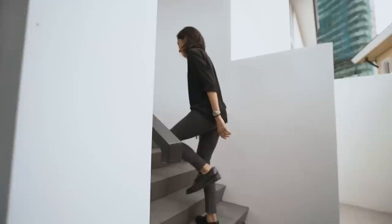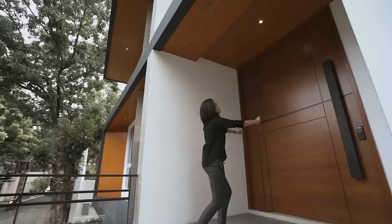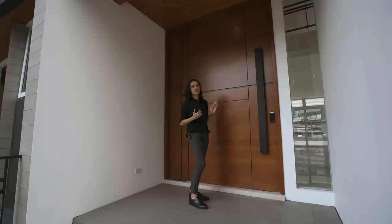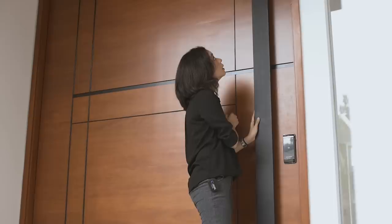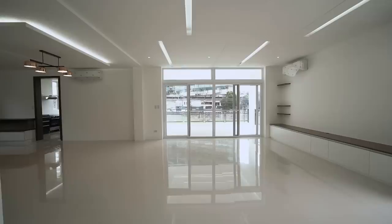So you have here a set of stairs that leads up to your main entryway. And what a main entrance it is. Just look at this massive door. You also have here a digital lock. And wow, this door has some heft to it. And it's all nice and clean. So this paves the way for your living spaces.